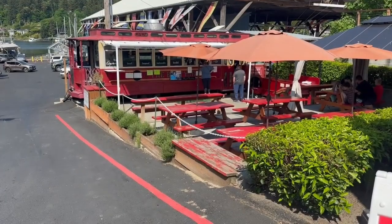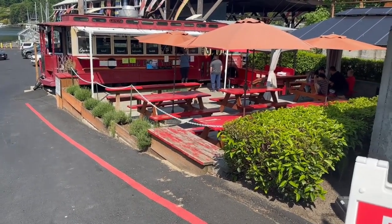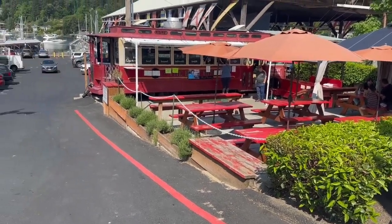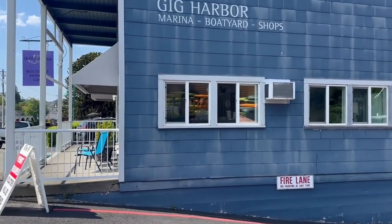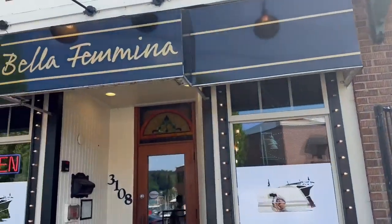Check this little thing out. It's an old trolley that they converted into just a little snack shack. So you can come down here, get a little lunch, something cold to drink, sit in their outdoor seating area. And again, it's just right along the water, or just what it says, marinas, boatyards, and shops. Just some more things of what downtown has to offer.